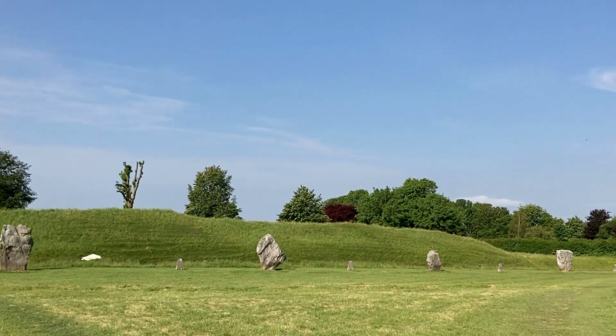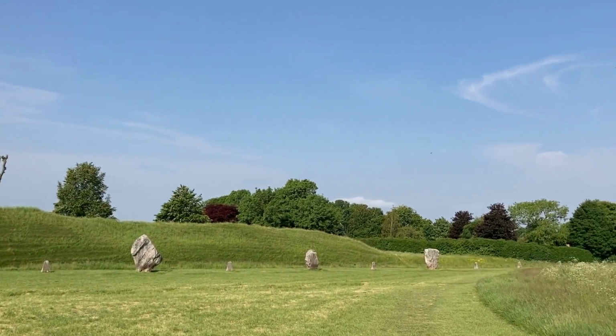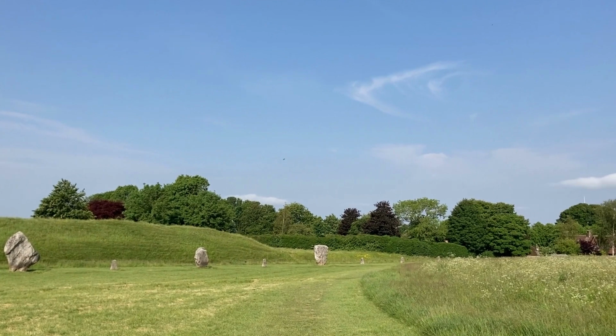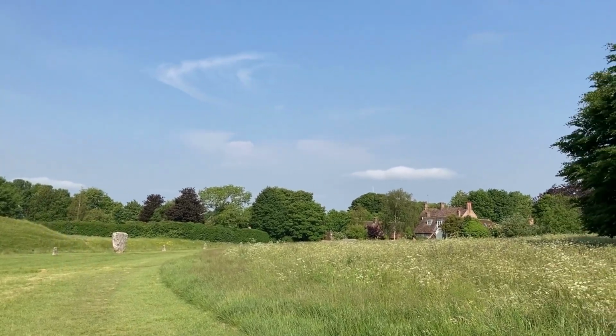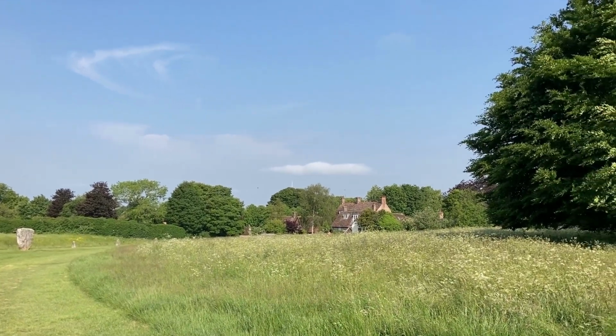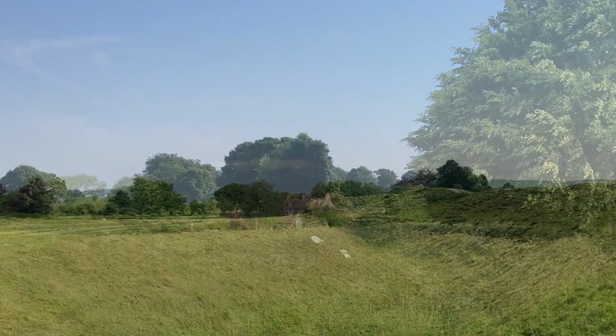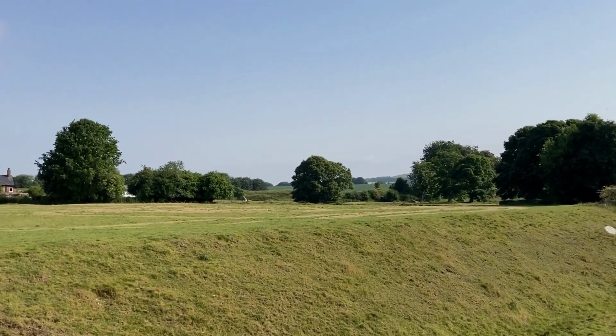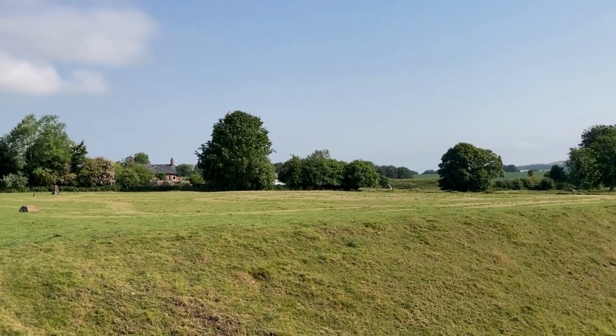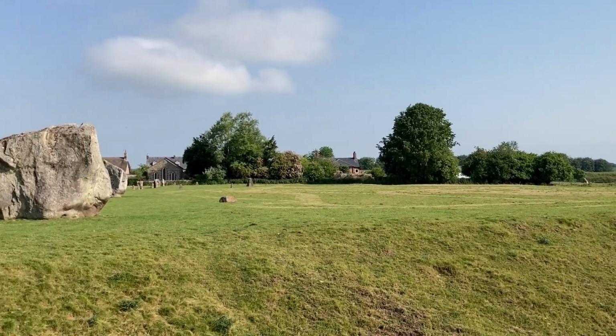So this is Avebury, the largest megalithic circle in the world. A circle so large they built a village in it and a road through the middle. The stones were first put up over 4,500 years ago and remained pretty much intact until about 300 years ago, when many were pulled down and reused as building materials.